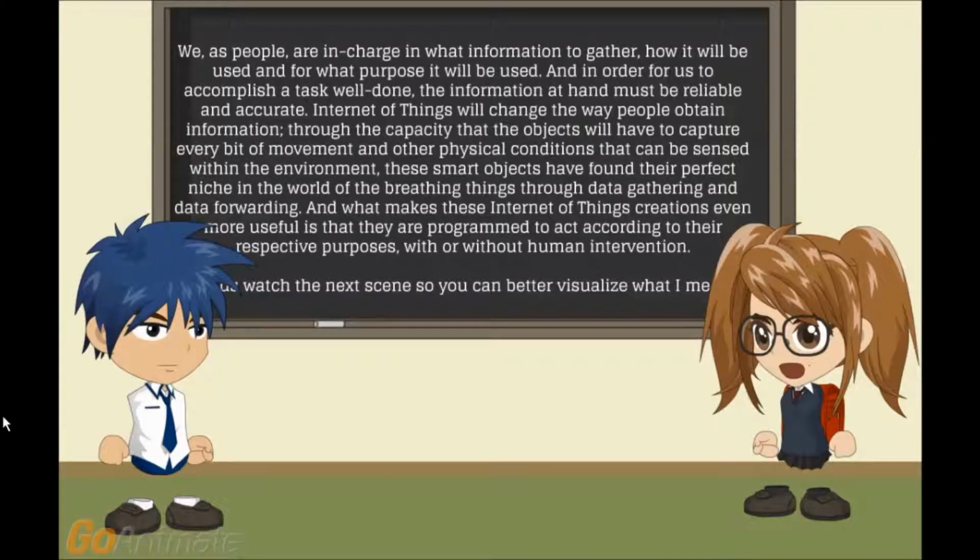We, as people, are in charge of what information to gather, how it will be used, and for what purpose it will be used. And in order for us to accomplish a task well done, the information at hand must be reliable and accurate. Internet of Things will change the way people obtain information through the capacity that the objects will have to capture every bit of movement and other physical conditions that can be sensed within the environment.